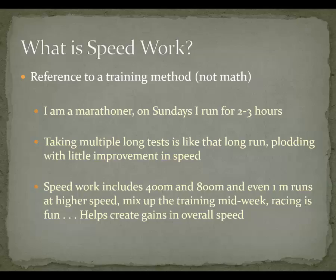So first of all, what is speed work? I've got a lot of criticism in the comments that I was misleading people, that this was supposed to be a math problem or something like that. Well, it's a free video. I'm not trying to mislead anyone. I'm not monetizing it, so there's no ulterior motive here. This is what speed work is.